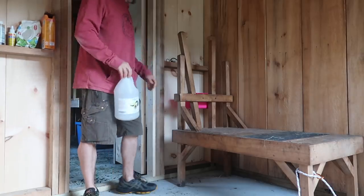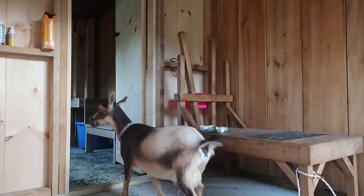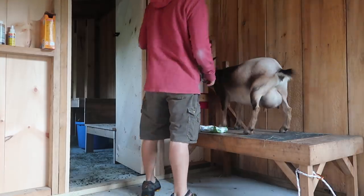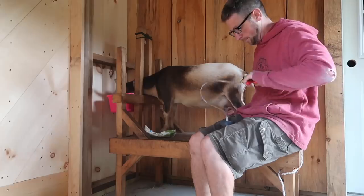Willow. Hey. What are you doing? Hurry to the milking stand. I see you got an apple. Come on. Saw an apple you had to have there, Willow.